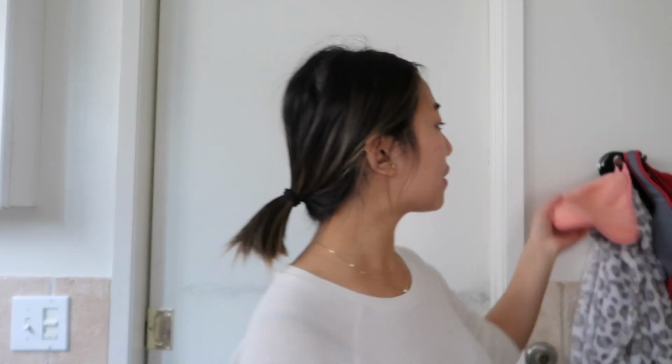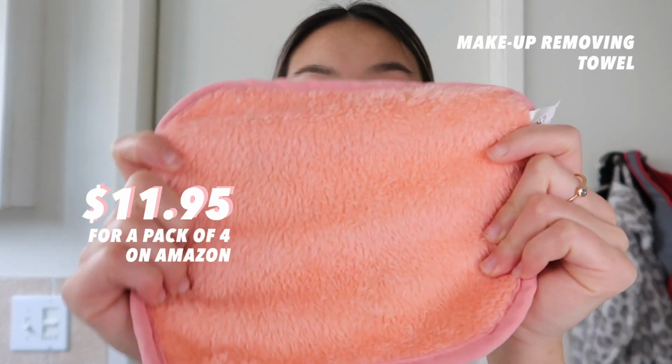After I get all of that off, I like to use an old toothbrush and just go over my lips to exfoliate all of the dry and dead skin that is left on there. Alright, so once I am done, I will go over my face with a cleansing towel.